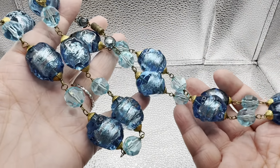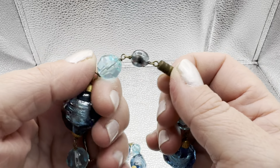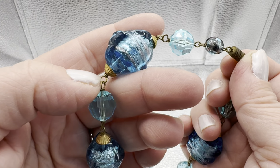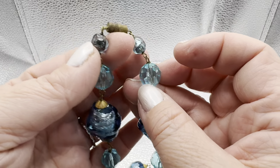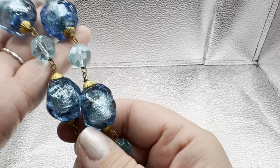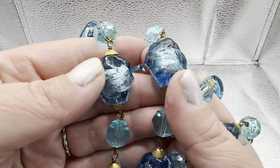I think they're strung on wire, the way they feel. This is really lovely. This looks originally strung by all the findings on it. And you have the brass plated caps. You have brass findings in there. You have a barrel clasp and very beautiful Murano beads. These are large. I don't have my caliper in front of me, but I think they're probably at least 15 millimeters, the large Murano beads. And they're foiled glass.